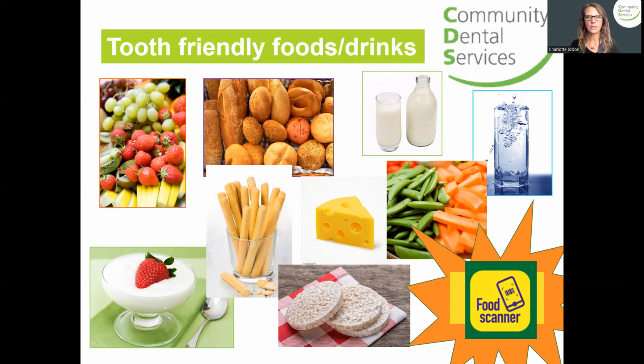So it does give you alternatives. So here we've mentioned all these things already. These things would be fine as a snack, and there are lots and lots of other things that you could choose from. I haven't got nuts and seeds on here. I haven't got hummus on here. Things like pita breads and things like that would be absolutely fine.